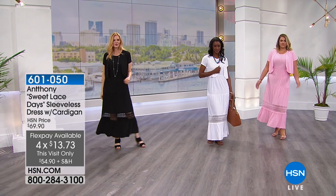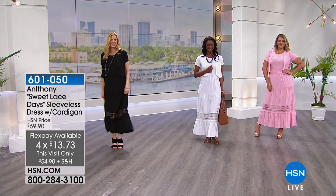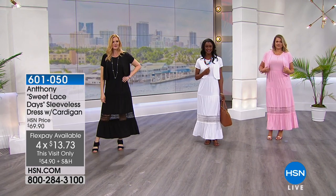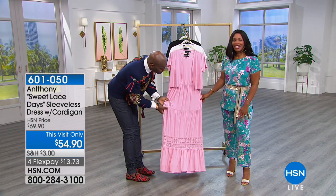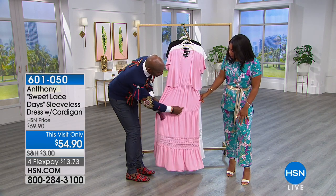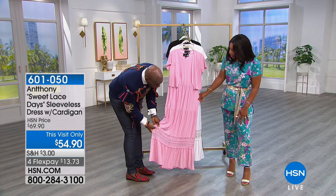I mean, I love the pink on Emily. Again, it's a great departure from a hot pink or a fuchsia, to see the soft candy pink. It's almost like a peony color. So when you get it home, you're really going to love the workmanship, because this is yardage and yardage of fabric that we use to create this tiers effect. And each tier goes into a clean tier here.